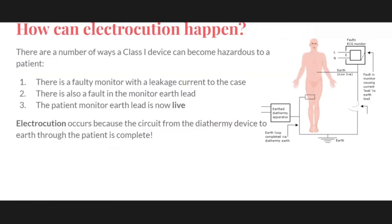So how can electrocution happen? Just moving back to class one devices, there were three different safety precautions. All three would have to go down in order for you to be electrocuted. So you either have a faulty monitor with a leakage current to the case, and a fault in the monitor earth lead, and the combination of those means that the earth lead would then become live. And then the circuit through the patient is a complete circuit, and the current will flow through the patient instead of down into the earth.